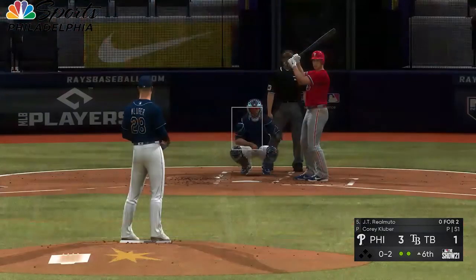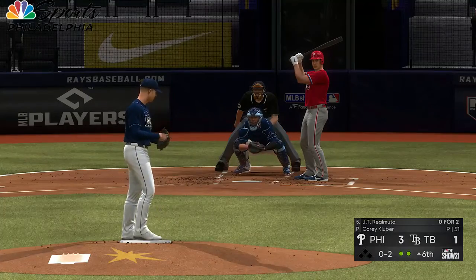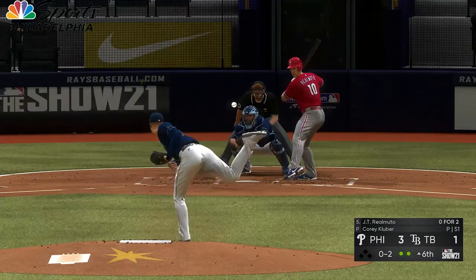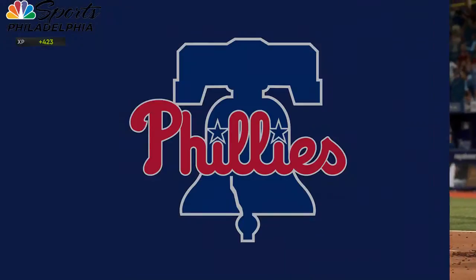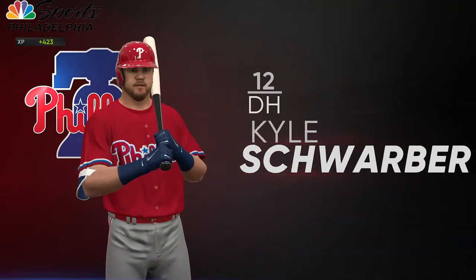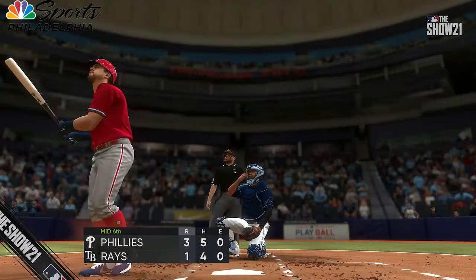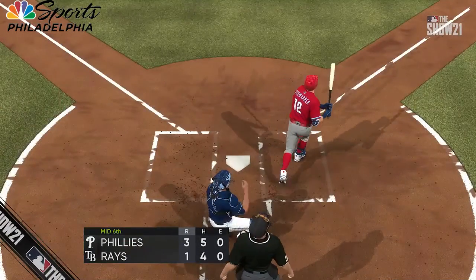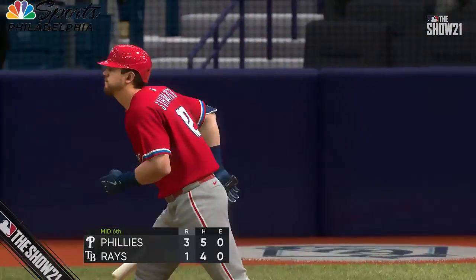What makes that pitch so difficult to hit is not only does it change eye levels, it actually changes plane. You go to hit it at one position. A swing and a miss. That retires the side, and that will do it. Phillies get one in the frame courtesy of this solo home run. Bottom of the 6th coming up. It's now 3-1 Philly.